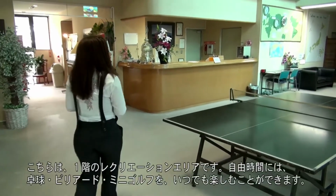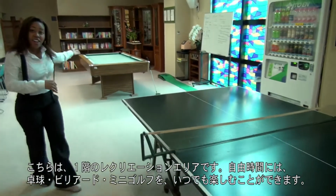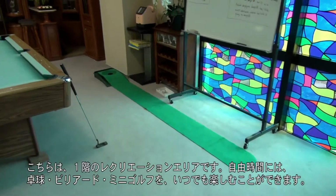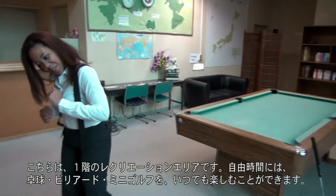As you can see, in this area, we have a table tennis area, we have billiards, and we have mini golf. This area is so that students could play during their free time. Students could play as long as they want and enjoy themselves. Please come with me.